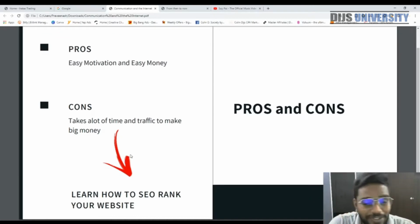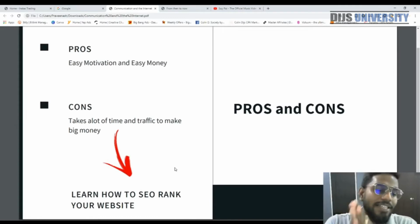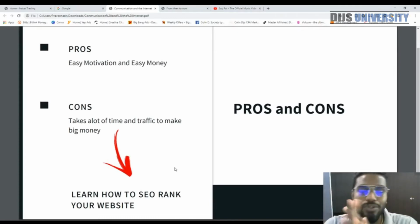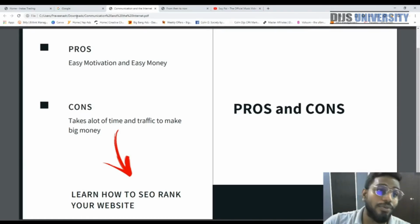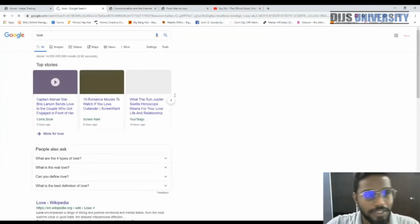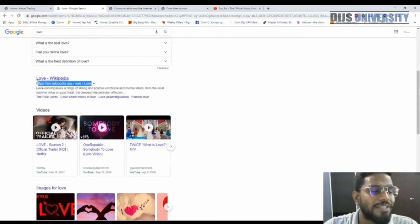Definitely you should learn how to search engine optimize your website. Search engine optimization simply means that whenever you go to Google and search, for example, "love," the first thing that comes up is Wikipedia. That means Wikipedia has the best search engine optimization.